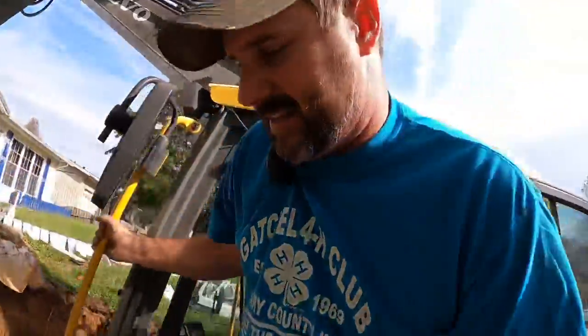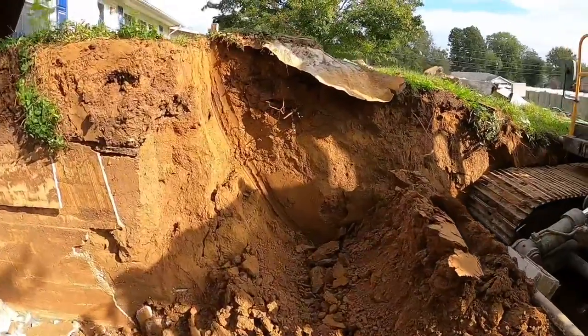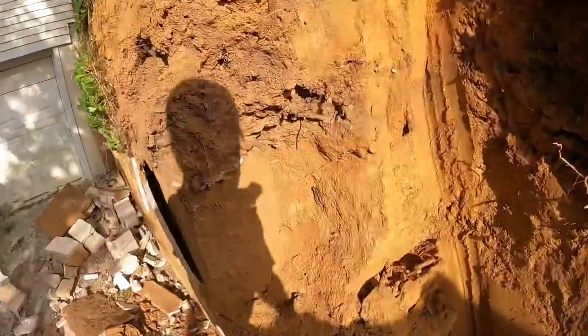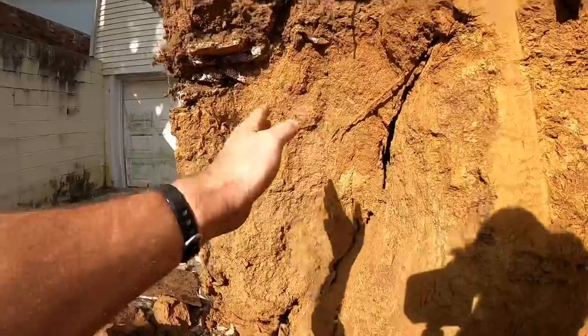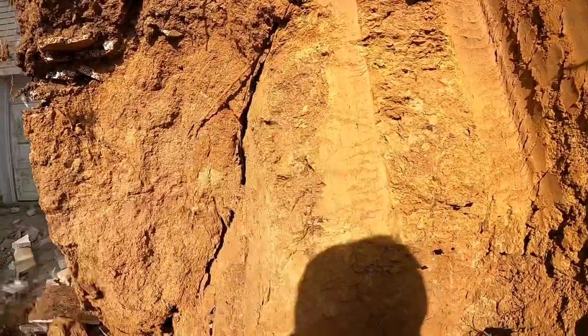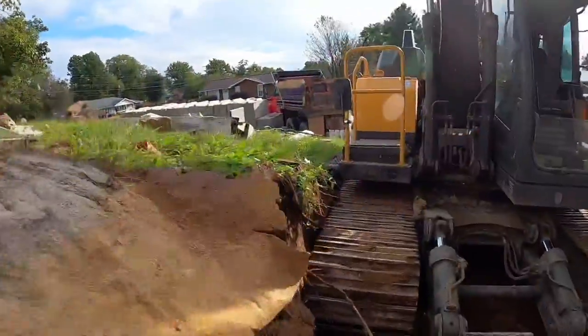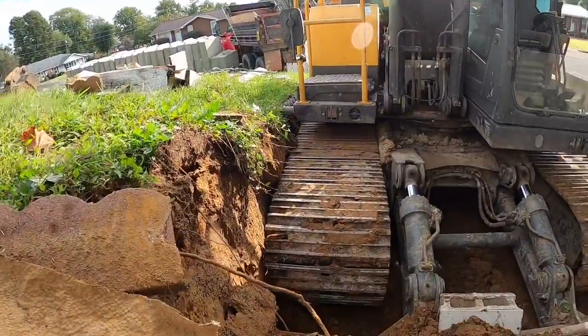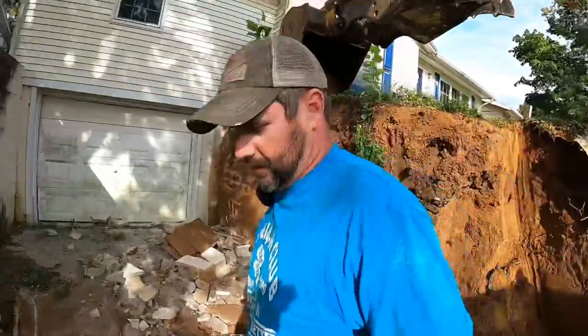Lots of dirt on you guys, because that's what I do a lot of times, but I just saw this and thought it was kind of cool. You can see exactly where the old overdig used to be. See that crack right there? That's where they overdug this wall to put the other one in. Then this is all original ground right there. Thought that was kind of cool. And yeah, it's tight, boys and girls. It is tight getting in here, but we're getting her.